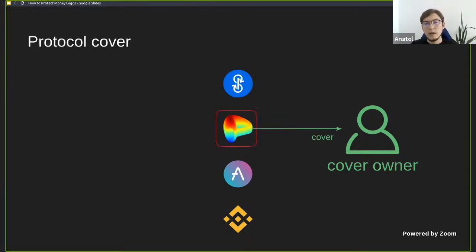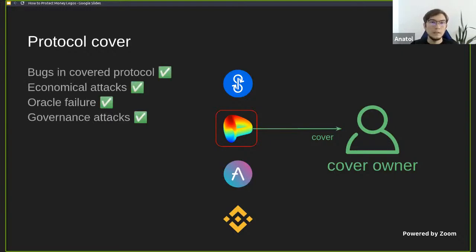Then we have the protocol cover. If you want to cover against a risk that can happen in a specific protocol, you would buy a cover on that protocol. That would cover bugs in the covered protocol, economic attacks, Oracle failures, and governance attacks. But it's important to notice that bugs in other protocols are not covered.